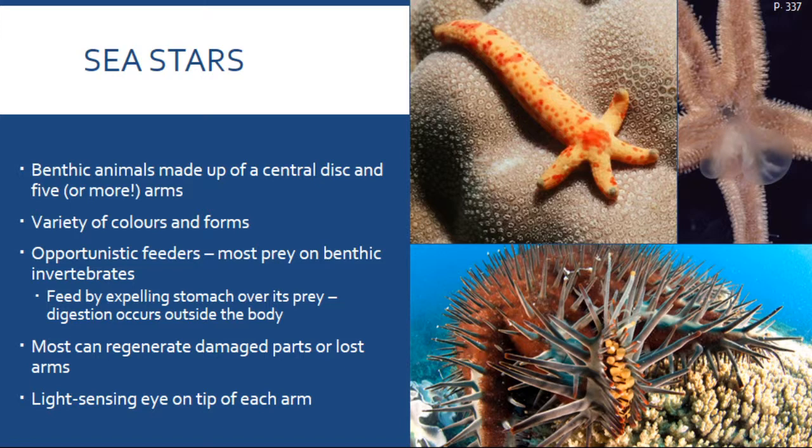These calcite ossicles can extend as external projections. So, for example, they can form spines or little warts along the surface of the animal. Sea stars also have a water vascular system, which helps with locomotion by pushing fluid into the tube feet, which are these little orange suction cup looking structures on this example here. The mouth is against the substrate and the anus is on top.